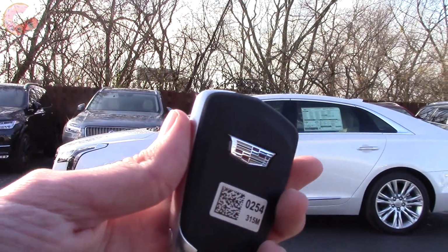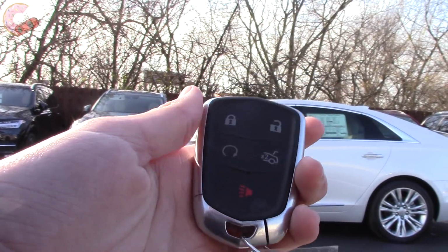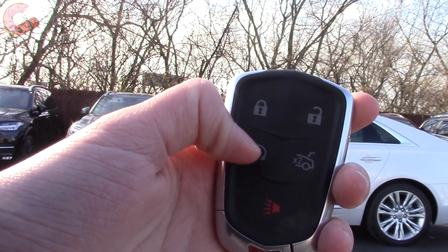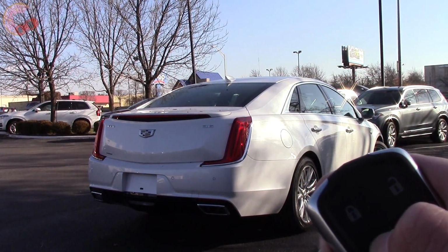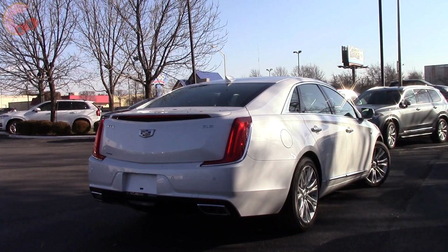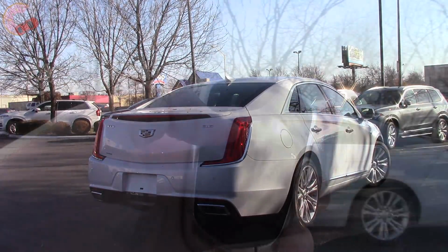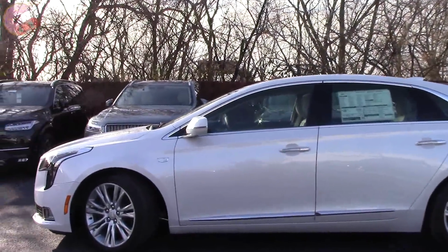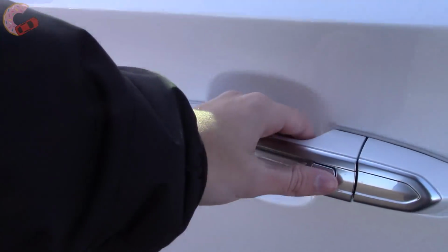As you would expect, Smart Entry is standard, along with this nicely finished metal key fob. There is remote start also included. You do have to press the button to unlock.